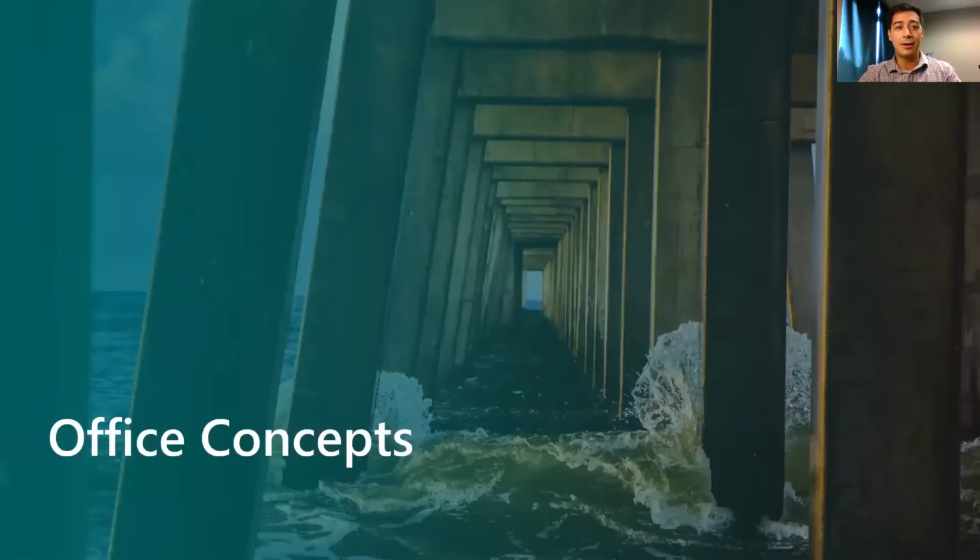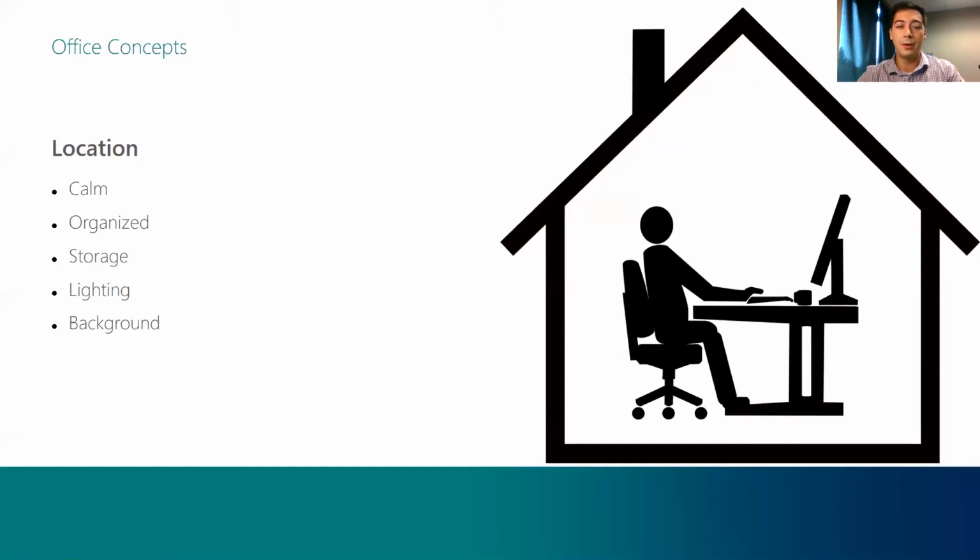So again, we're going to start out with some general office concepts. You want your home office to be located somewhere that is calm, somewhere that is organized. So I generally suggest a room where you can close the door, make sure that you don't have any interruptions throughout the day. You want a little bit of office or desk space so you can spread out your keyboard, your monitors, your mouse, and any paperwork that you have to look at through the day.